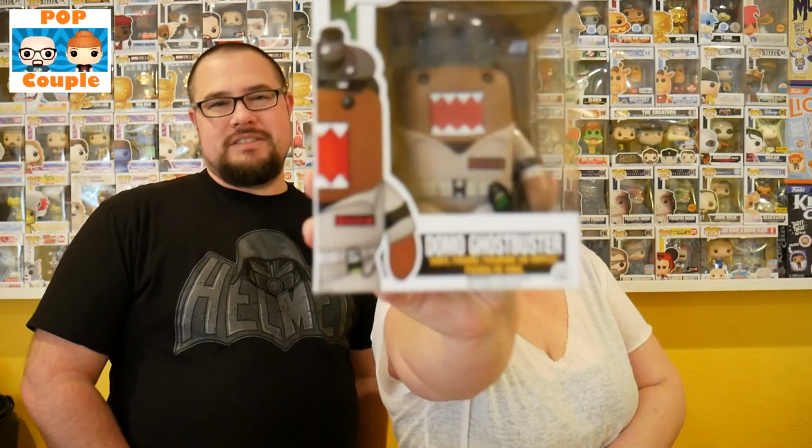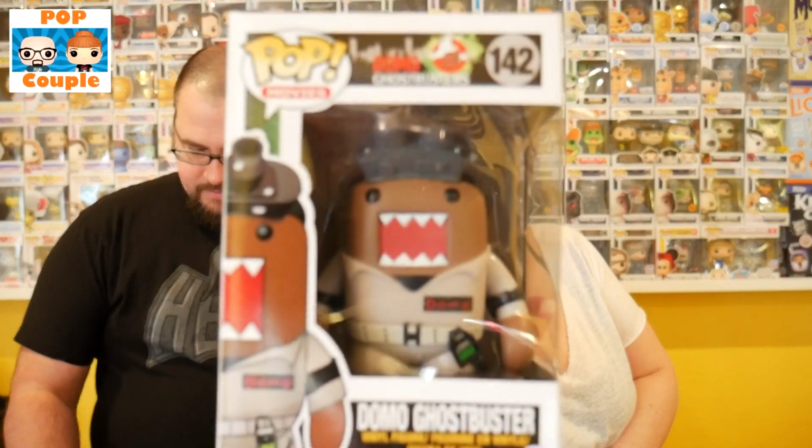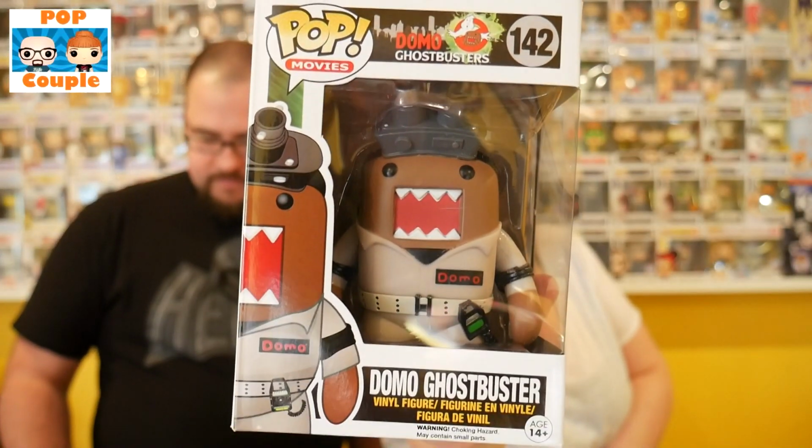The next one is Domo Ghostbuster. It says Domo in his little outfit too. Oh, nice. So there he is. I think he's very cute. Yes, his little thing on his head, his little gadgets. I'm sure he has something on his back. I just can't see it yet. And we'll do spinnies of all these after we're done showing them.